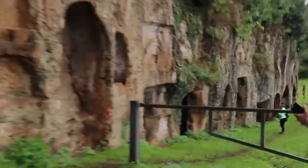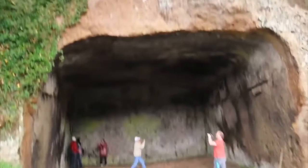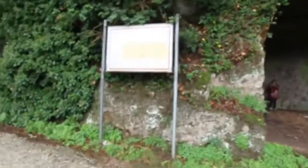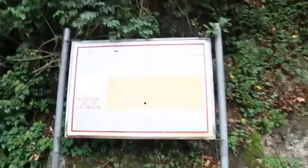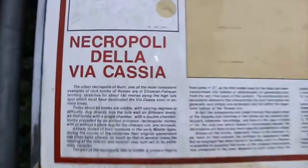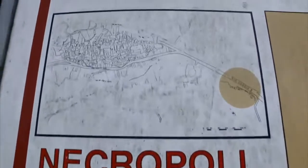Coming up, the whole scene, and you can get some perspective here without myself getting run over. Here in the commune de Sutri, here is some writing about this extensive place.